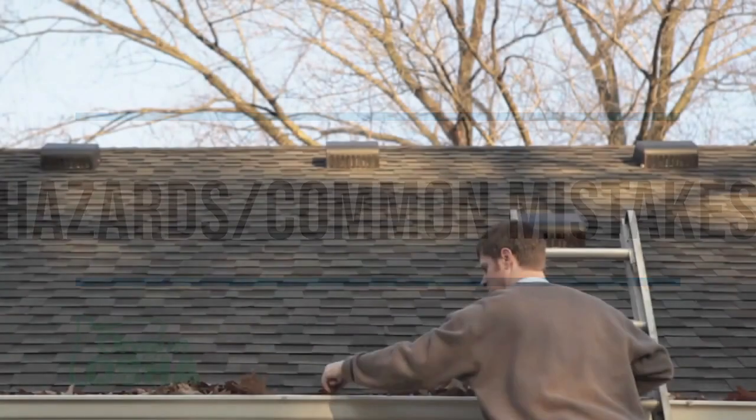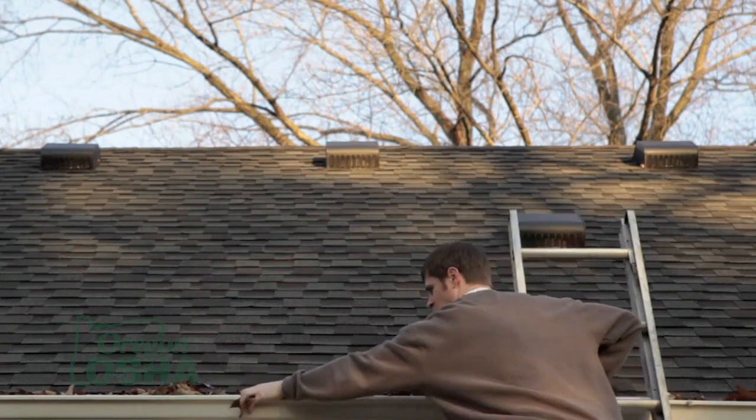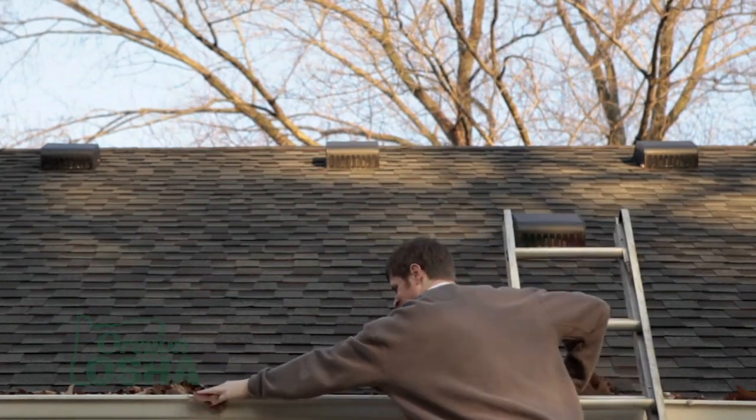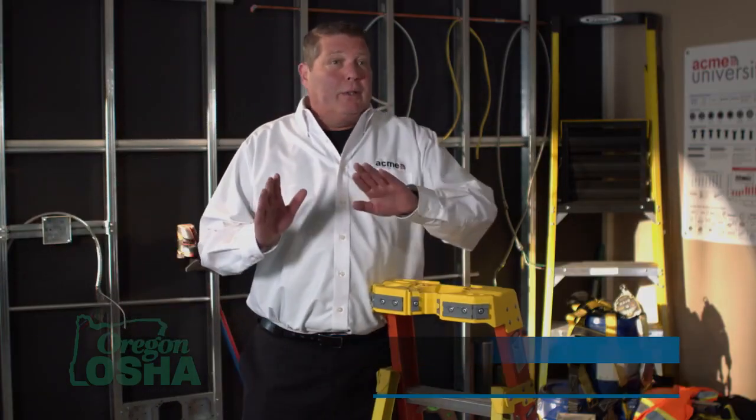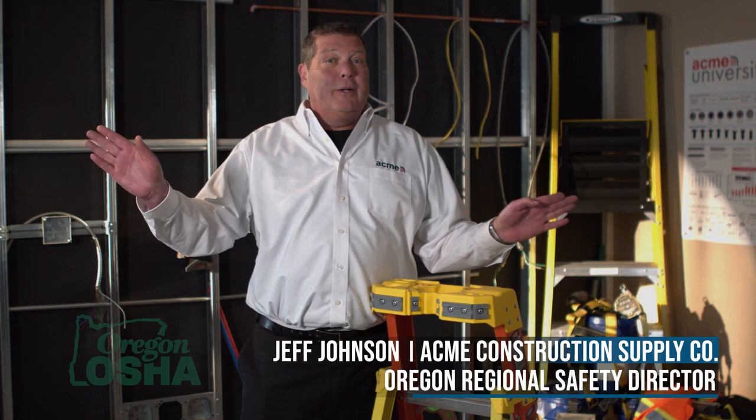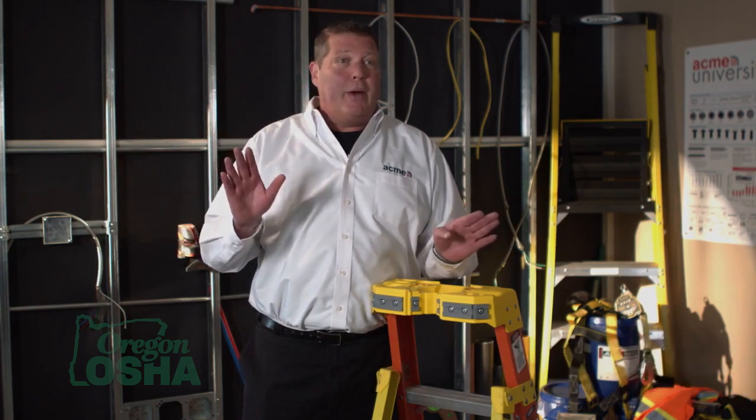One of the classic mistakes people make on ladders is overreaching. They overextend. Once you get that belt buckle outside of that rail, you're in trouble, because the ladder wants to go that way and you want to go that way. So they don't work together very well that way.